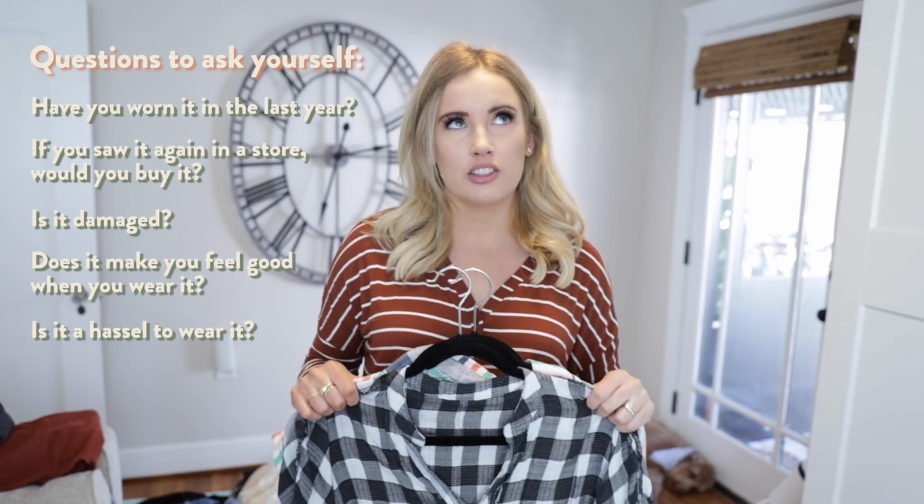Is this piece of clothing a hassle? Does it have itchy fabric? Whenever you wear it, do you always think, oh, I forgot I hate this shirt because it pulls weird here or it looks weird there?